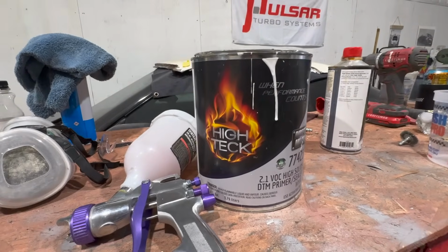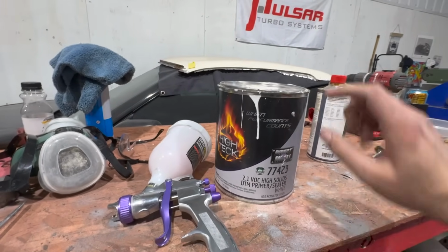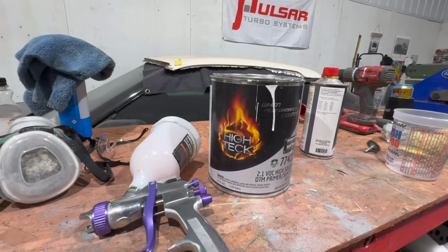You guys can see this is exactly what I'm spraying. Some 2K epoxy, some direct to metal, really nice stuff, guys. I love this primer, big fan.